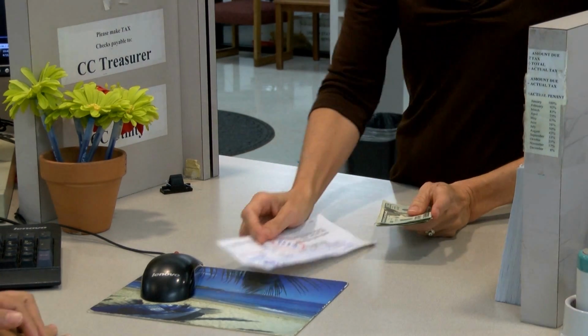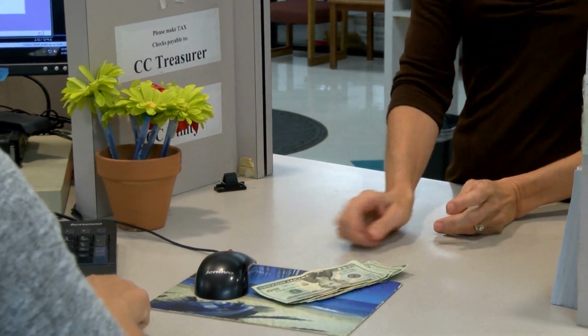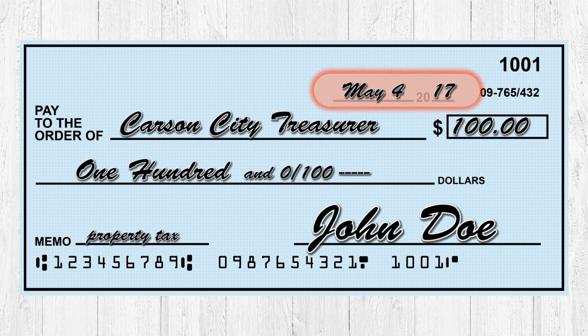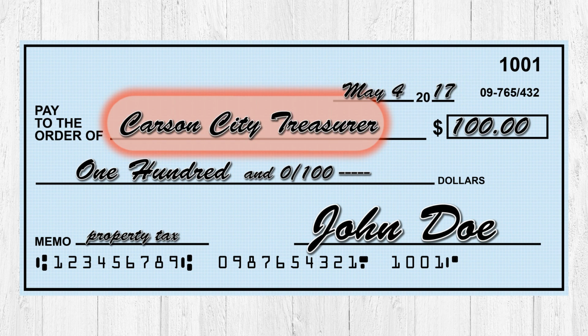Upon taking a payment, you will want to verify the payment for legitimacy and accuracy. Things to look for on a check are: the date. If the check is dated more than 30 days in the past, it should not be accepted. If the check has a date in the future, it is considered post-dated and should not be accepted. Checks should be payable to Carson City and the applicable department. For example, Carson City Treasurer or Carson City Parks, etc.